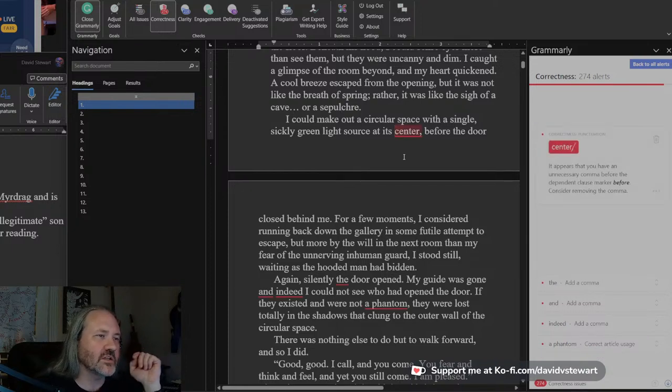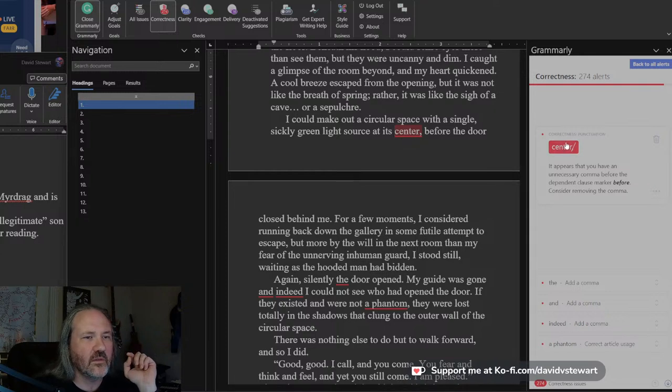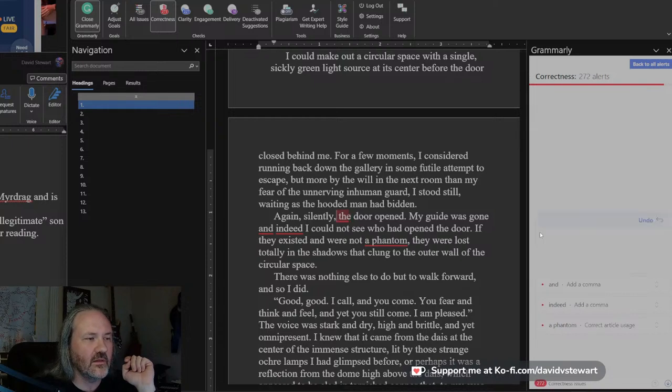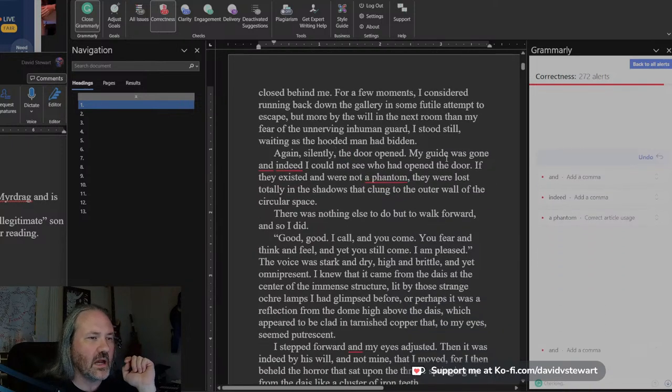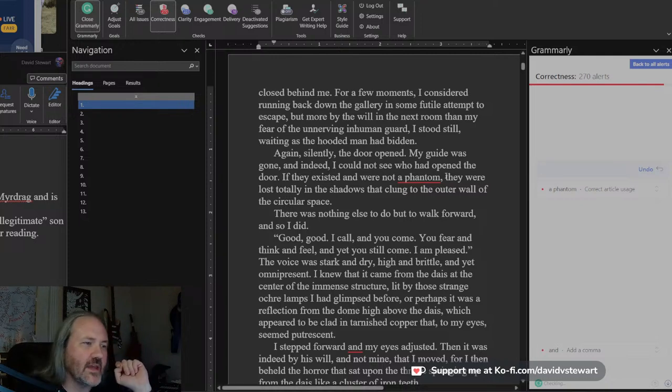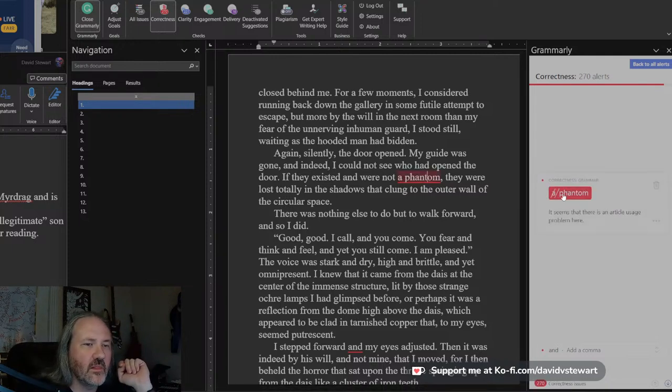I could make out a circular space with a single sickly green light at its center. Before the door closed before me. Okay, that's correct. Remove that comment. Again, silently, the door opened. Yes. My guide was gone. And indeed, I cannot see. So we're adding some comments. Cannot see who had opened the door. If they existed and were not a phantom, see, this is not correct.